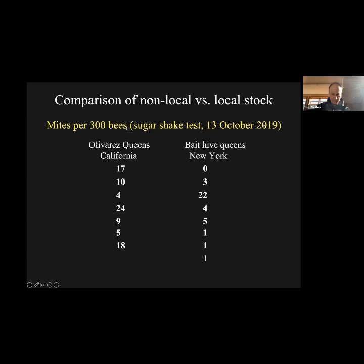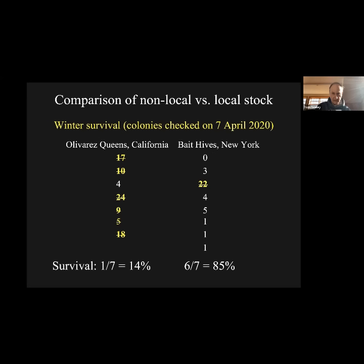And the Olivarez's queen colonies, well, these were the mite counts, mites per 300 bees: 17, 10, 4, 24, 9, 5, and 18. Now, here are the counts for the bait colonies that were headed by bait hive queens from New York: 0, 3, 22, 4, 5, 1, 1, 1. Okay, that looks different, but what was really different was the survival patterns, what I found the next spring.